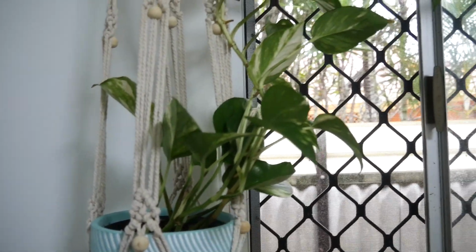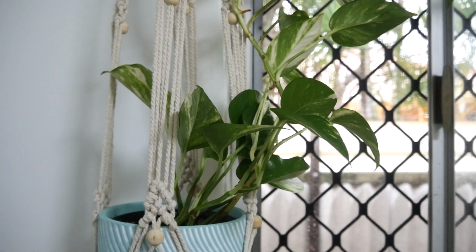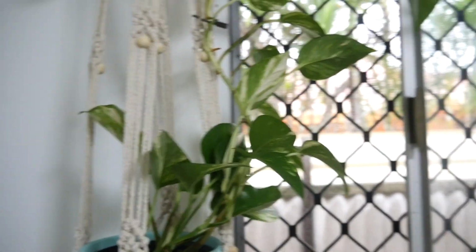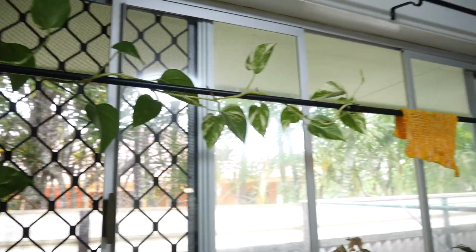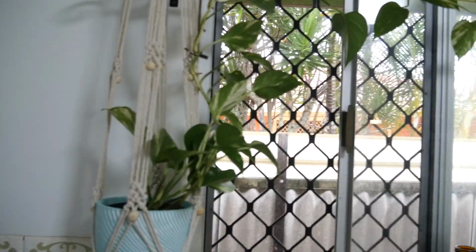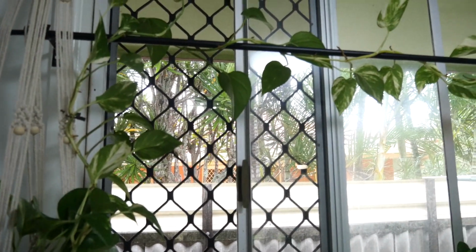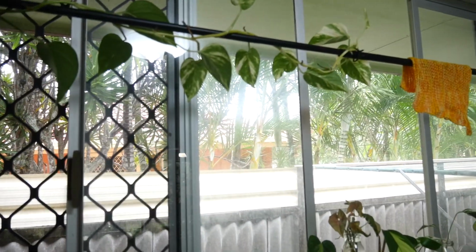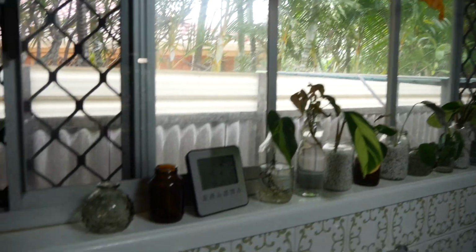So I have an old faithful devil's ivy here, which would get me banned from all Australian Facebook plant groups. But it's not a pothos either, blah blah blah. It's such a thing with the rarer plant groups. It's an epipremnum, which is too difficult to pronounce. Come on guys, come on. And there's my dish rag. Yeah, so neat and tidy.